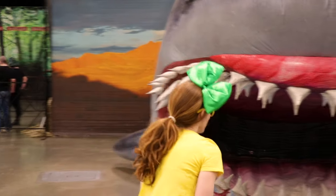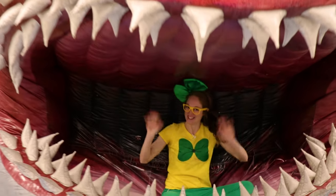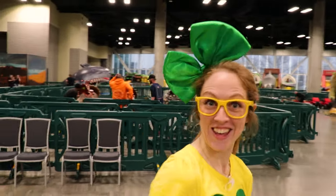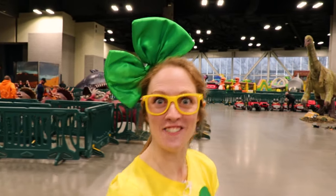Look at this big megalodon. Oh, he's got three rows of teeth. Don't eat me. All the staff members are here getting ready to open the doors for the kids. Oh boy, I bet there are so many excited kids out there. I can't wait to meet them.